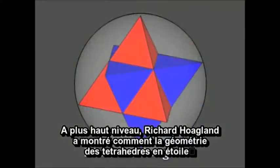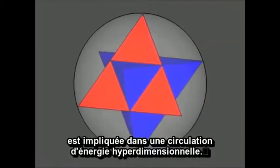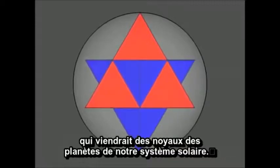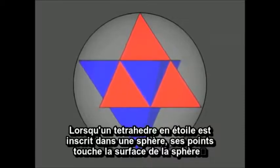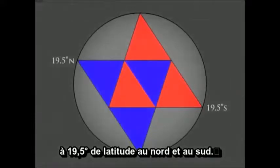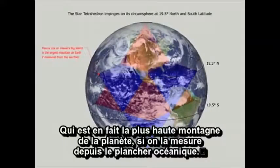On a higher level, Richard Hoagland has shown how star tetrahedron geometry is implicated in hyperdimensional energy outflows coming from planetary cores in our solar system. When a star tetrahedron is inscribed within a sphere, its points touch the sphere's surface at 19.5 degrees north and south latitude. On Earth, one of the tetrahedral points is on the Mauna Loa volcano in Hawaii, which is actually the largest mountain on Earth if measured from the seafloor.